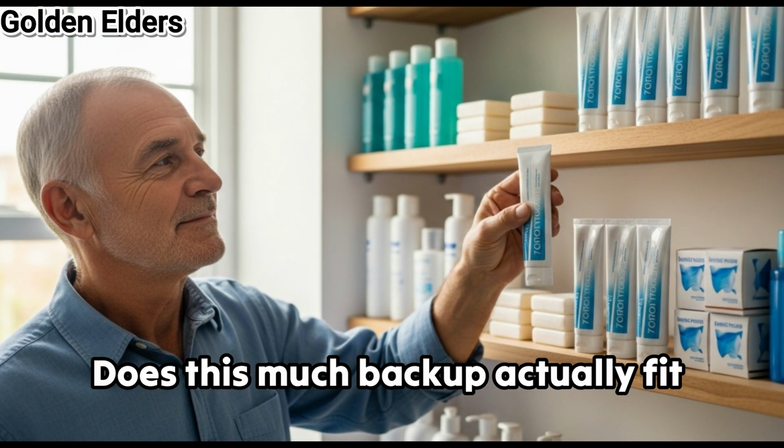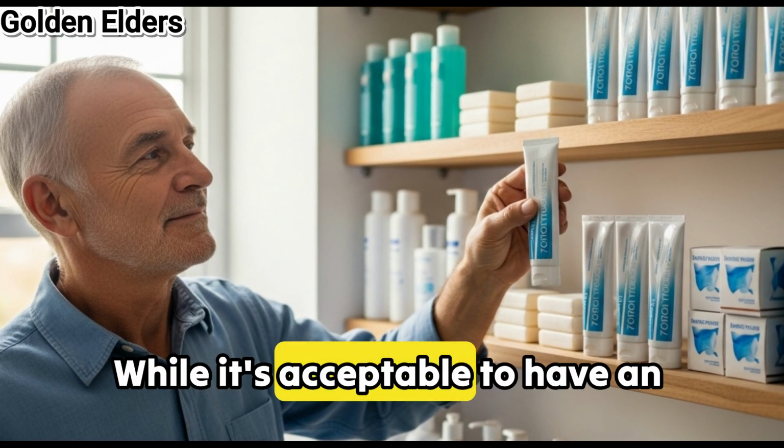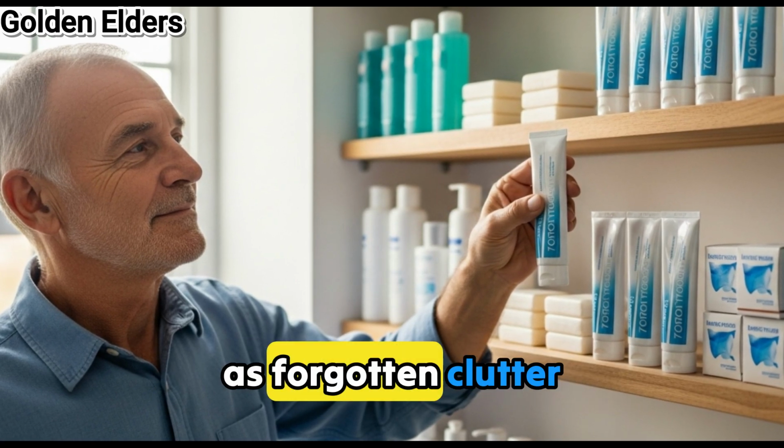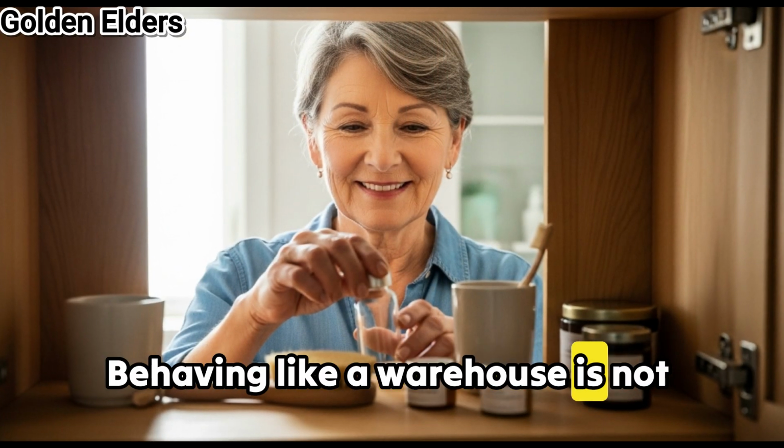37th question. Does this much backup actually fit my needs? While it's acceptable to have an extra bottle of shampoo, backups frequently end up as forgotten clutter until you really utilize them all. Behaving like a warehouse is not necessary.